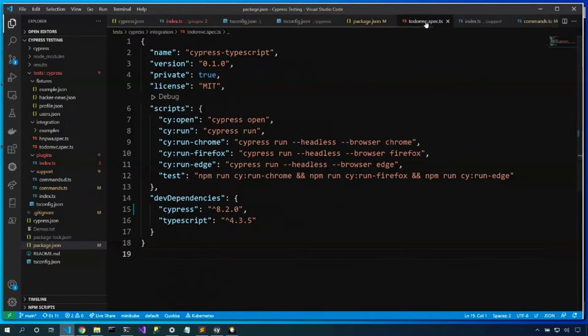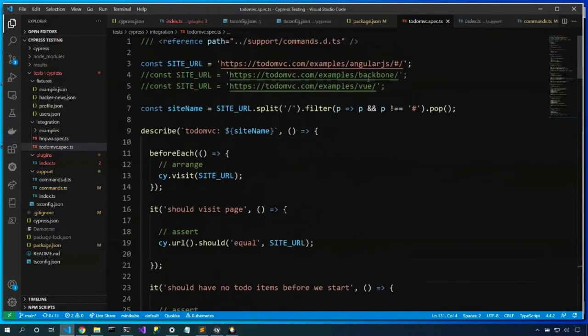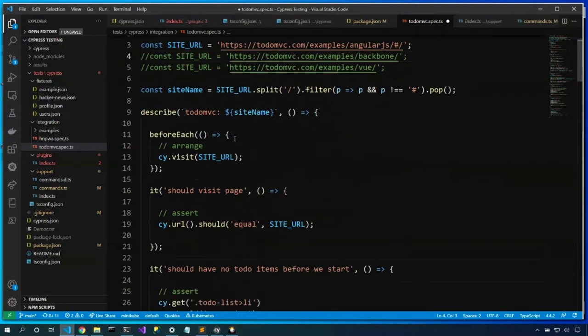So let's dig into that to-do MVC that we were looking at previously. Now, the cool part about this is we could switch between various frameworks. And so I could uncomment this and fire up a different framework. But in this case, I'll use the AngularJS one. I just grabbed the site name so that I could describe it nicely here in my test results. And then before each one, I'm going to go visit that site. Now, I could do this at the beginning of each test, but I'm doing it here in a before each so that I know that that site is loaded by the time I kick off my first step.